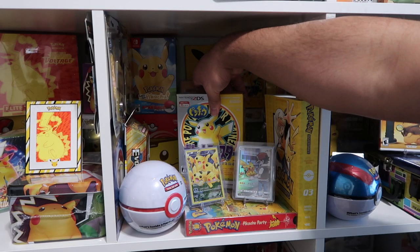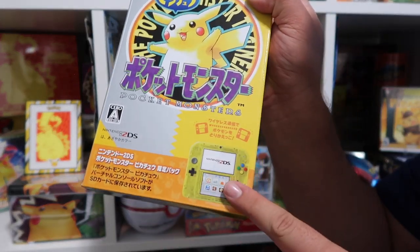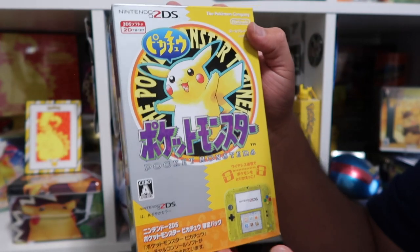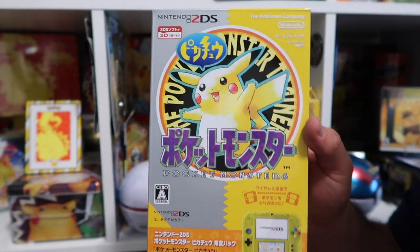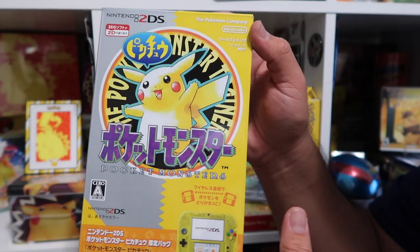So starting off with this right off the bat, the Japanese exclusive Nintendo 2DS Pikachu. Oh, this is such a beauty. I'm so happy to have this in the collection. I kind of wish I had picked up the other three, because there was a Blastoise, Charizard, and Venusaur also that came out. Very, very happy to have this in the collection.